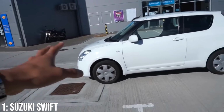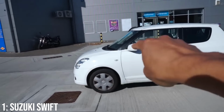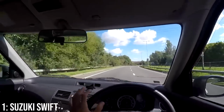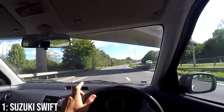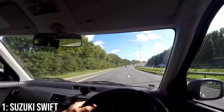Suzuki didn't actually want this car to be a cheap Super Mini. It was supposed to be a sporty Super Mini with a lower price than its competitors. Now, I wouldn't say it's sporty by any means, but having reviewed one on the channel a few years ago, I definitely rate it as a little runaround, plenty practical, has actually got really good pace considering, feels quality inside, and genuinely a perfect little car for the money.